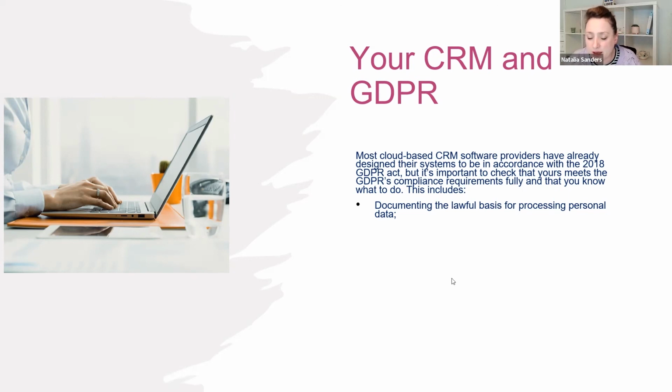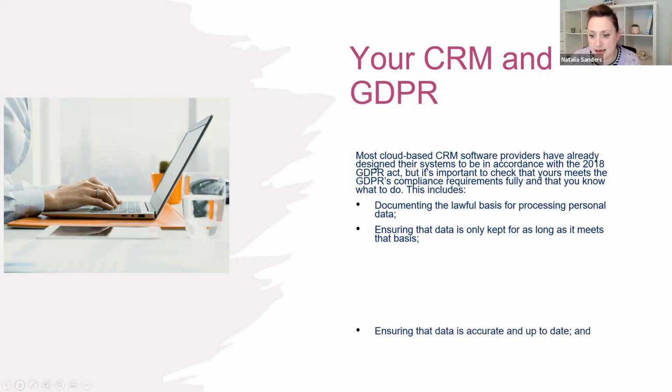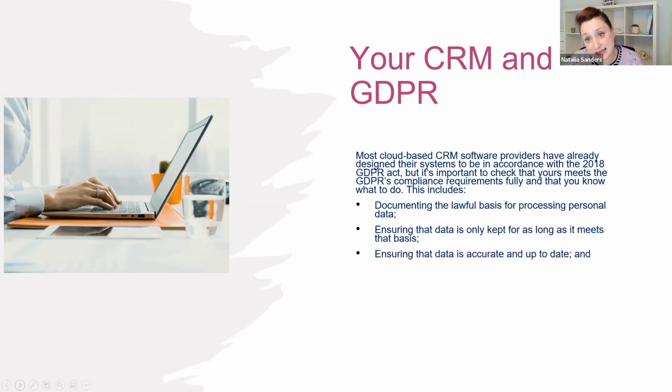It also includes ensuring that data is only kept for as long as it meets that basis. So after a customer relationship has ended, you will have a basis in your privacy policy for how long you will keep that data and when you will delete it and how you will delete it. Ensuring that the data that you keep is accurate and up to date, and considering when you will edit it, and sectioning off sensitive data so that only approved personnel can access it.